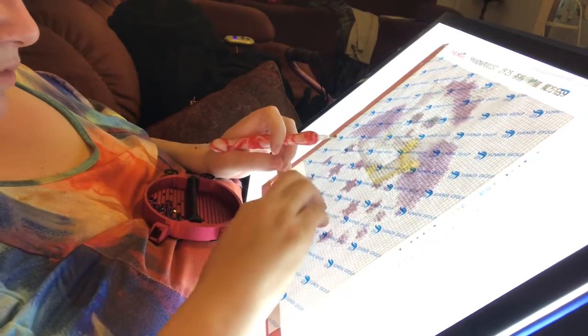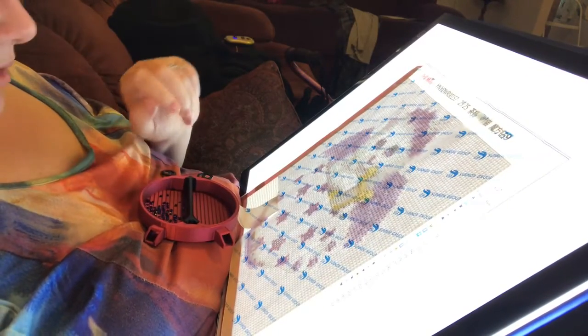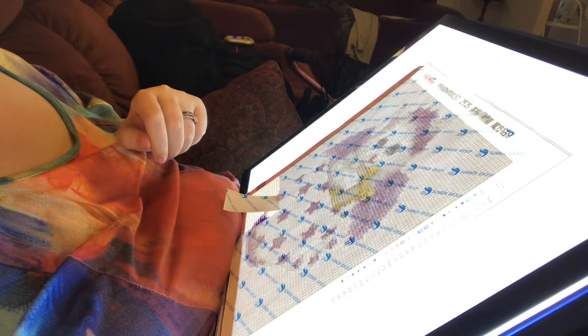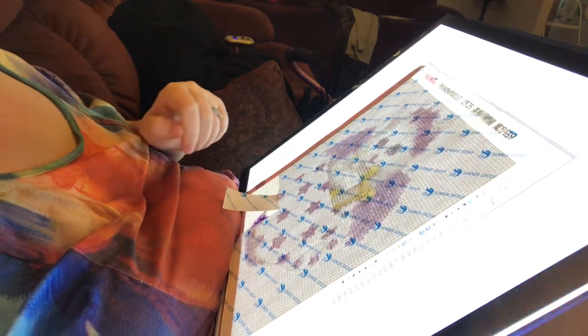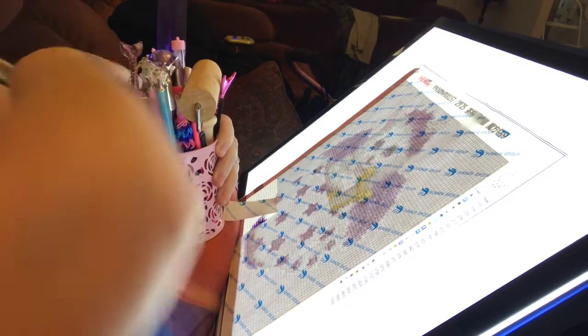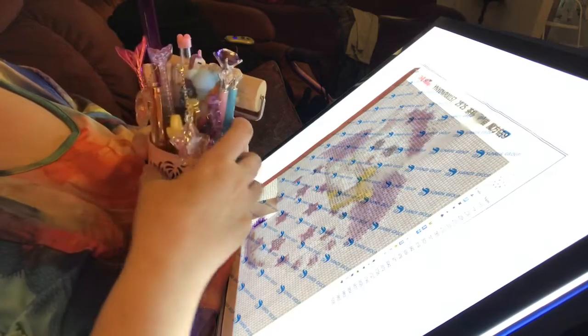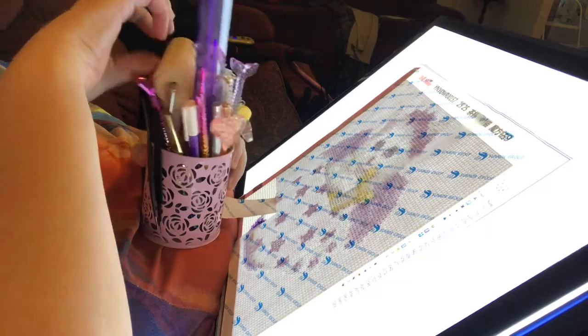Alright, so I have to cut this one off and open up the next section. Let's do that. You can see how I cut my paper. I do cut it off as I go along. I have my little batch of tools here, a lot of diamond pens and things. Let's see. Where's my box cutter? There's tweezers. Oh, I see it.